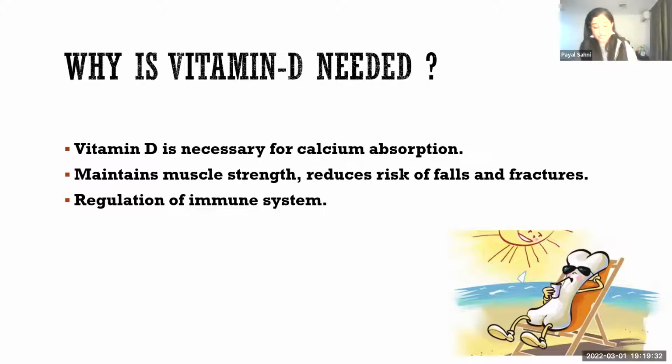I would like to make a point here that since the pandemic and new research that has been done on COVID, as you may already know, the importance of vitamin D has been highlighted, and it's actually been used in treating COVID in many places to boost the immune system and fight COVID. So regulation of the immune system by vitamin D is big, and it's new in research.